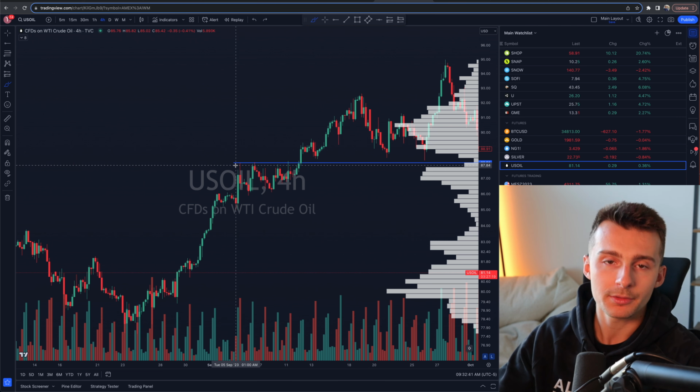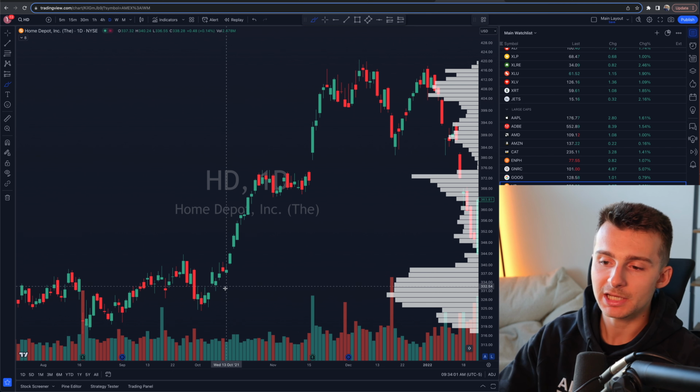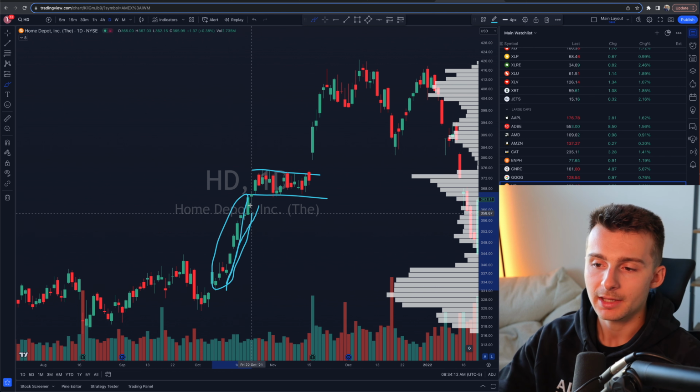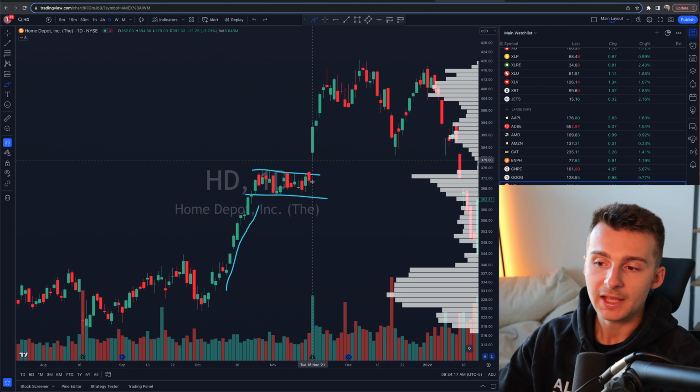Okay, let's talk about another example. For that, we take it over to Home Depot. What do we see on this Home Depot chart? A big push up in late 2021, followed by a consolidation phase, and that is now our flag. So what we see right here is this is the flag. You have our flagpole, we have our flag or our consolidation phase. And that's what you're looking for.